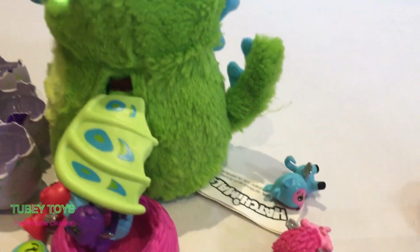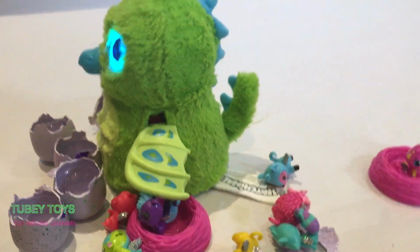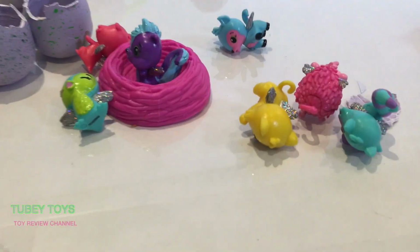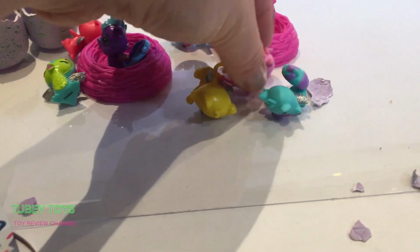Look at this guy dragging. Hello. Oh, hello. Oh no, you're cold again? Oh my gosh, you're always so cold. Yay! We're gonna get our little Teeny Greeny all warmed up. Here are all of our Hatchimals that we hatched. These are all the ones that Teeny Greeny knocked down.